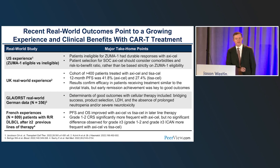Patients with high LDH and other baseline factors still could derive benefit here. And then lastly, in the French group, looking at nearly 800 patients, just published a few months ago in Nature Medicine, found that there were differences in toxicity and in efficacy between the axi-cel and the tisa-cel in this real-world cohort.